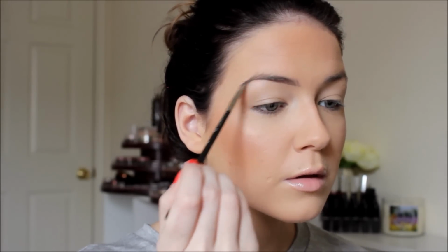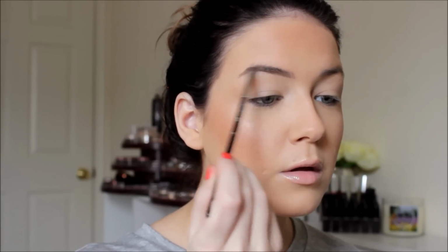For my brows, I like to stick with powders. You guys know I love the Anastasia Dip Brow, but whenever I am fair, I feel like I can get a little heavy-handed with the dip brow, and it can kind of overpower my makeup. So I just like to stick with a powder for my eyebrows, and the colors I use are MAC's Copperplate eyeshadow and MAC Mystery eyeshadow.